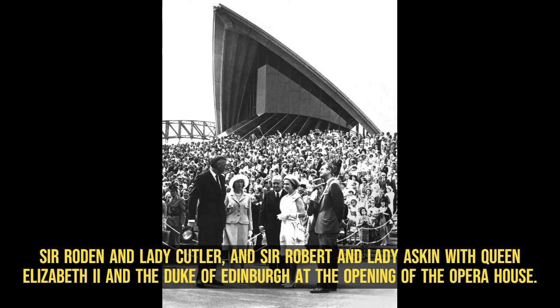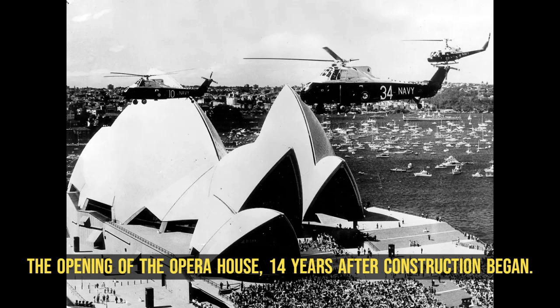Sir Roden and Lady Cutler, and Sir Robert and Lady Askin with Queen Elizabeth II and the Duke of Edinburgh at the opening of the Opera House. The opening of the Opera House, 14 years after construction began.